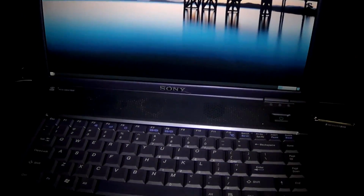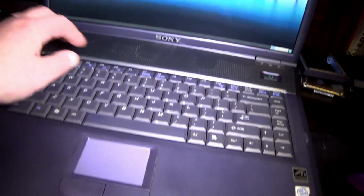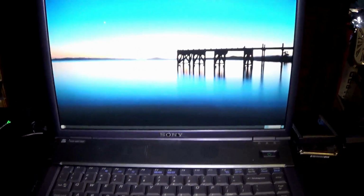So what I'm going to do now is start to re-button everything up, screwing all the screws back in. I've got to figure out what all these screws do. So that's my next step. Let's get this buttoned up and put together again.